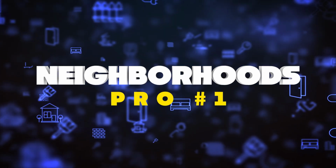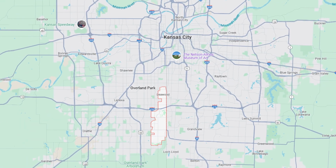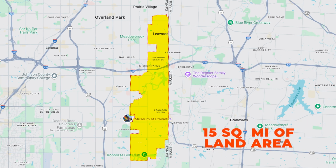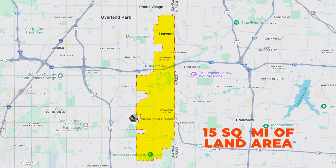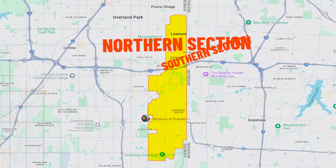Now, if you're not familiar with Leawood, it's a small suburb in the Kansas City metropolitan area. It has only 15 square miles of land area. It's rectangular in shape, and it is cut in half by I-435. So you have a northern section as well as a southern section.